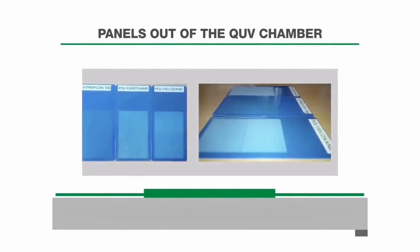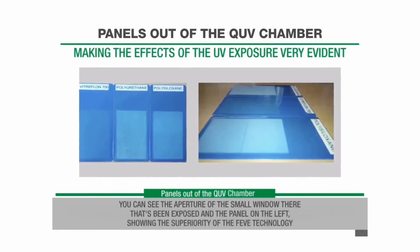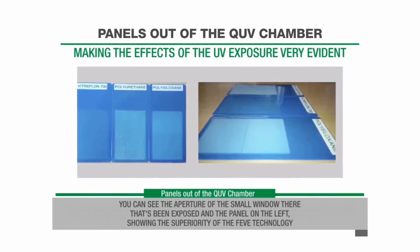This is what the panels look like when they come out of the QUV chamber, making the effects of the UV exposure very evident. You can see the aperture of the small window there that's been exposed, and the panel on the left showing the superiority of the FEVE technology.